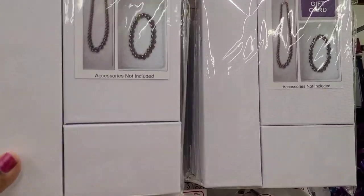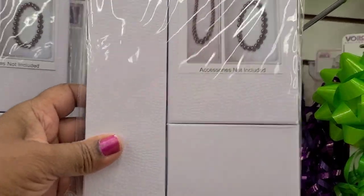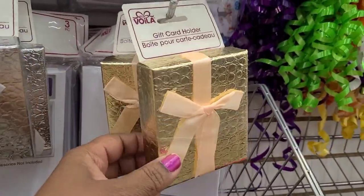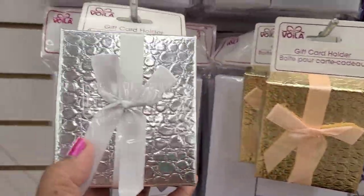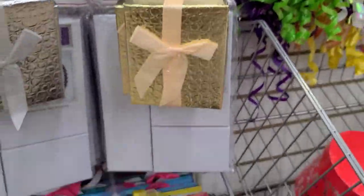These beautiful gift boxes. Gift card for jewelry, accessories not included, of course. And then we got these gift card holders in a silver with a beautiful bow. And then we got them in a gold with a peachy color ribbon. Absolutely gorgeous. Look at these, how pretty. They are stunning. Absolutely stunning.